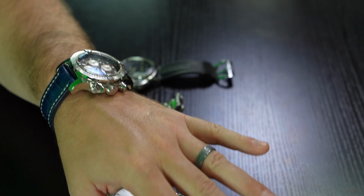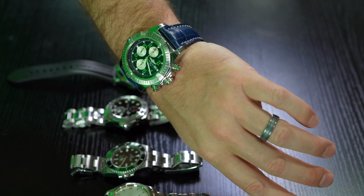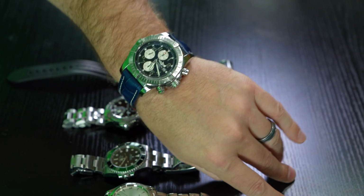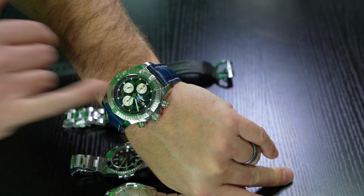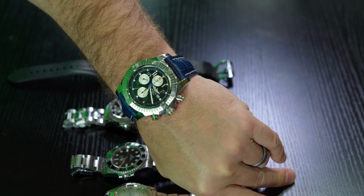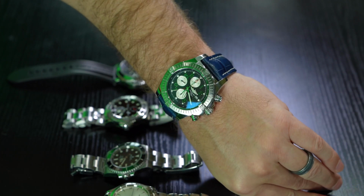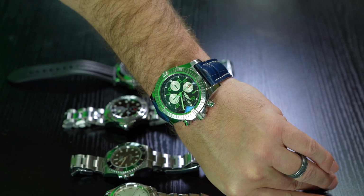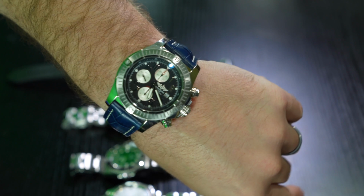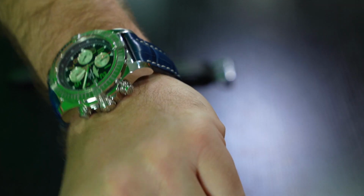Now I've got it on a semi-dark blue leather strap right now. If I put it on the stainless bracelet, it takes on a completely different appearance. The fact that it has a black dial instead of a white or lighter colored dial makes it appear a little bit smaller than it actually is. If you had it with a white, or polar, dial, then it would appear to be even larger.